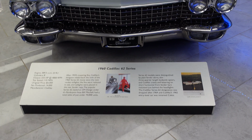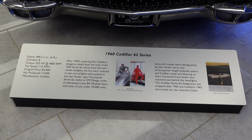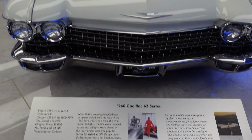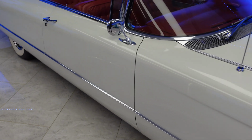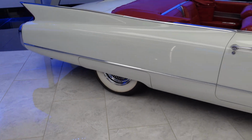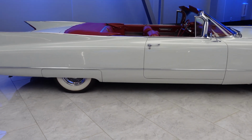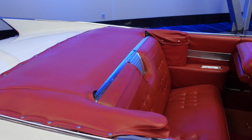The Cadillac 62 Series convertible. Let me read that. Wow, what a beautiful car. Another one, I should say. Got the fins on the back, rocking it out. Another very long car. Can't even get it all in one shot. It's just like a parade show car in its day. Got this big back people could sit up on. Absolutely.